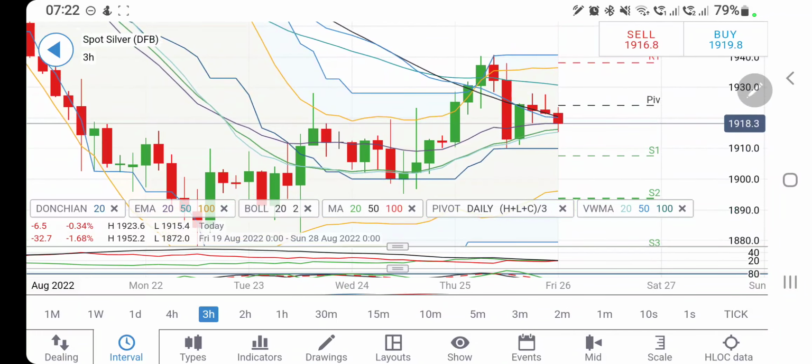Look at the 3-hour charts. On the 3-hour chart, this is the breakout here and it is looking forward to a fall. Till the time it trades below this zone at 1925, one can remain bearish, and once it draws past 1915, you can expect 1910, 1905, 1900. These are the 3 support levels. If 1900 is taken, it is going to remain strongly bearish out there.